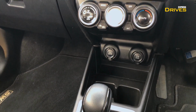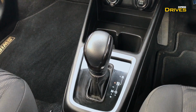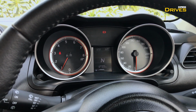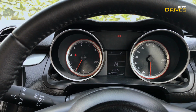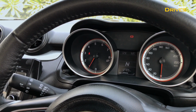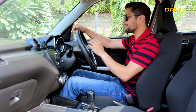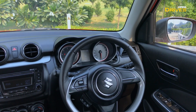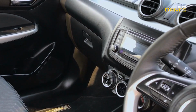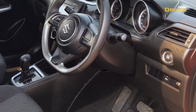What you have here is a USB and an aux point, and you have a 12 volt outlet. Again, here if you look at the instrument cluster, well, this is where the Swift again scores top marks. It's got a dual pod instrument cluster here with a digital screen in the center, and it looks really nice. It's good to look at, easy to get information from. Beyond that, the steering wheel again here is more sporty. It's got a flat bottom, so it's a sportier steering wheel, and it's got the regular audio and telephone controls, so not much of a difference in both cars there.